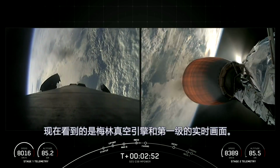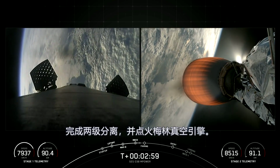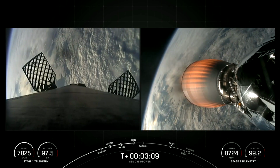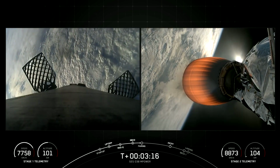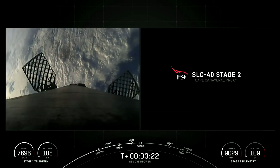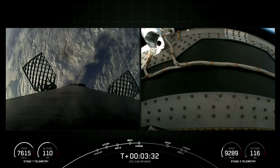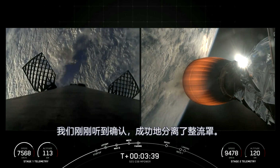You're now getting a live view from our MVAC and stage 1 camera. We did just successfully cut off the 9 Merlin 1D engines, separate the 2 stages, and light the MVAC engine. We're coming up on fairing separation in around 15 seconds. Fairing separation confirmed. Both vehicles are following nominal trajectories. We did just hear confirmation that we had successful fairing separation.